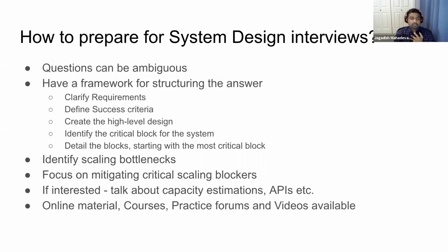Step number four, in my opinion, is really critical to drive the discussion forward. Because this is where, as someone who has interviewed a lot, I've seen candidates lose track, and then I try to bring them back, and then they don't have enough time to wrap up and finish the interview on a high note. Identify what is critical for the system.